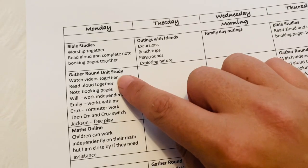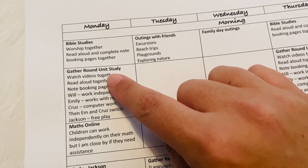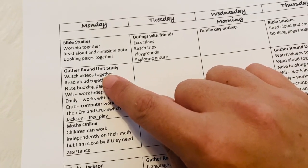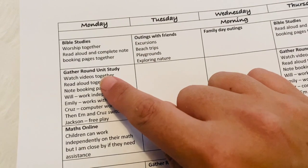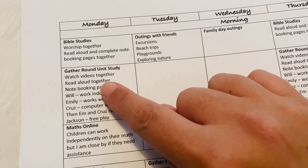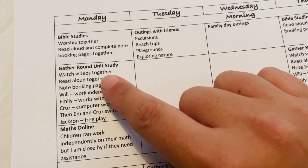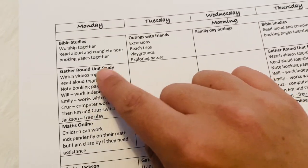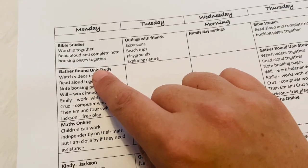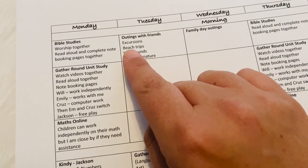So after Bible studies, we move into our Gather Round unit study. Now we start off all together, so all of the children together. We are studying Asia at the moment, so we start off by watching videos on YouTube together, and then I will read aloud and they'll all be listening. Now sometimes during this we will be eating morning tea at the table while I'm reading or watching videos, or we take a short break.